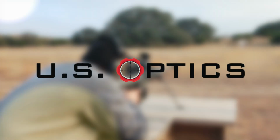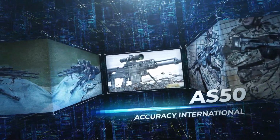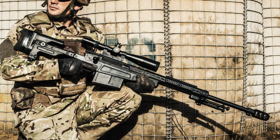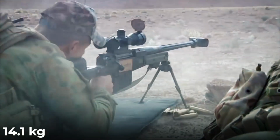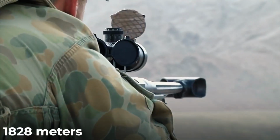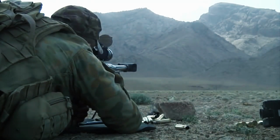7th place in our ranking belongs to a British rifle, the Accuracy International AS-50, with the same 12.7mm caliber, created in 2005. This rifle was baptized by British troops during the invasion of Iraq in 2003. It weighs 14.1 kilograms with no magazine and no telescope sight. The effective range is 1,828 meters. The magazine capacity is 5 rounds.